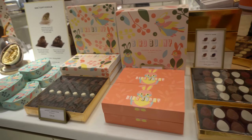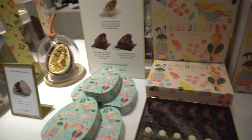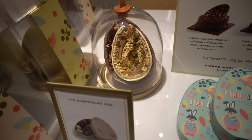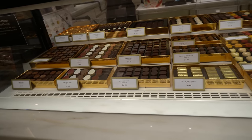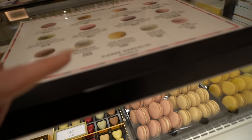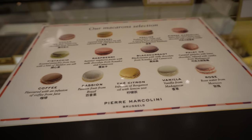But you've got lots of Easter shaped chocolate treats here. And honestly, I did not know this was a thing where the inside of the egg, well, there we go, is filled with something. Oh wow, look at these. So you can get a whole little box ready to go. That's amazing. And then you've got some macarons as well. I think this brand here is one of the best. I've definitely had that recommended before in my comments.